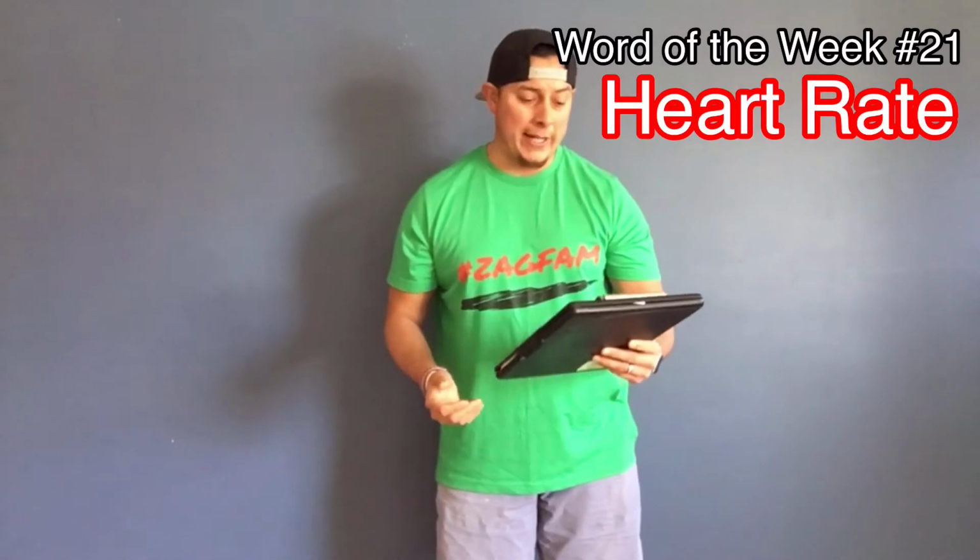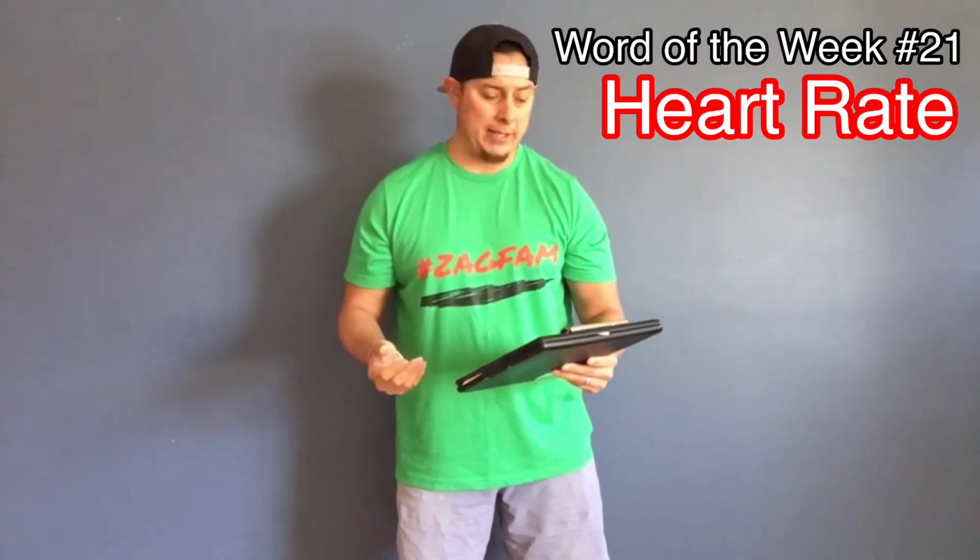So this week's word of the week for week number 21 is heart rate. Now, heart rate is defined as the number of beats your heart makes per minute. There's actually a formula that helps you figure this out. So the formula is the number of beats.